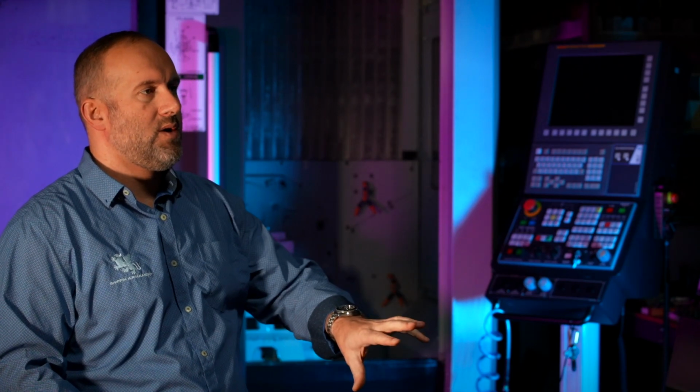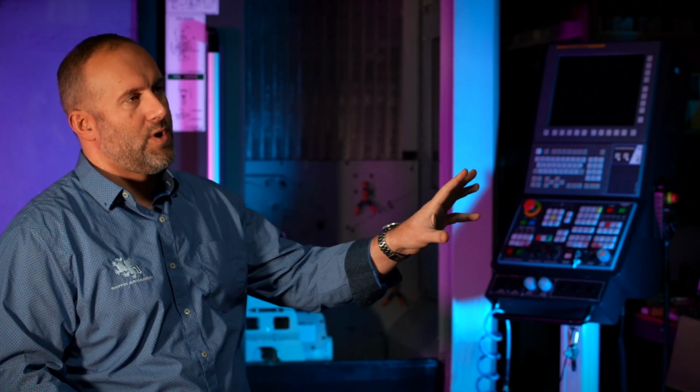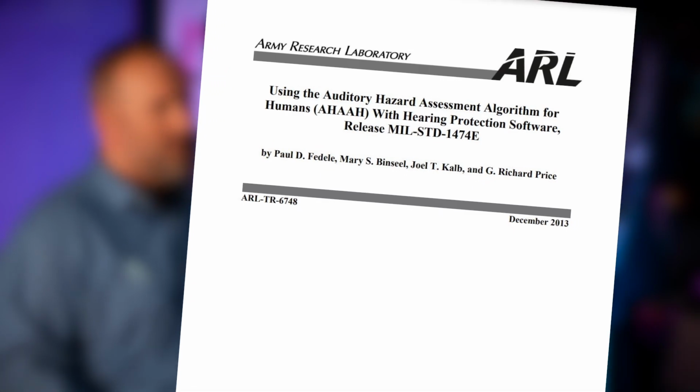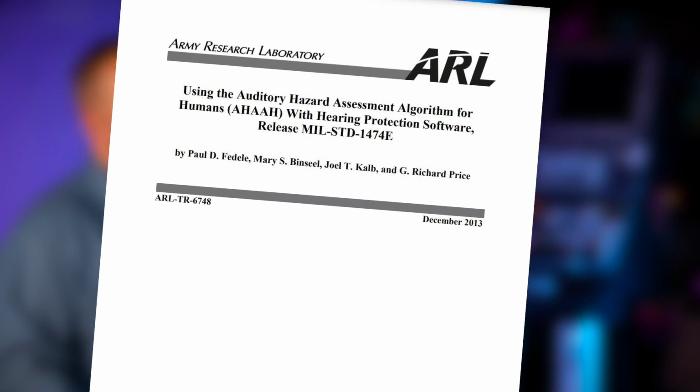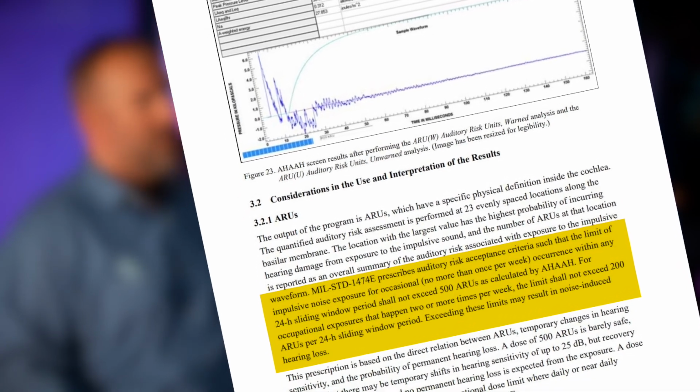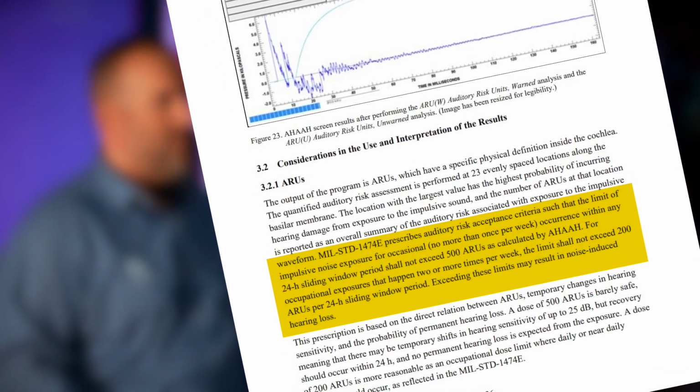It also suggests safe levels for every 24 hours, as well as safe levels per week. And they do that with auditory risk units, ARUs, and those levels are 200 ARUs are considered permissible every 24 hours, and 500 ARU exposures require a 1-week recovery period.